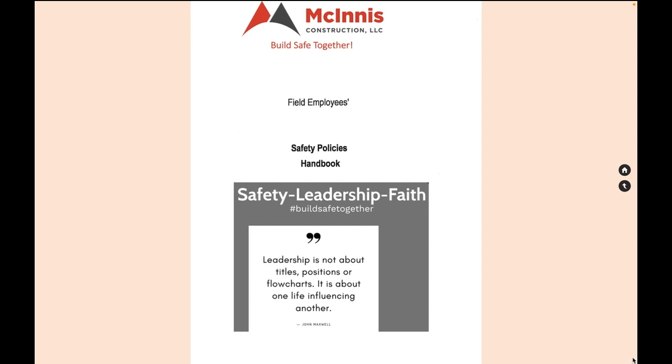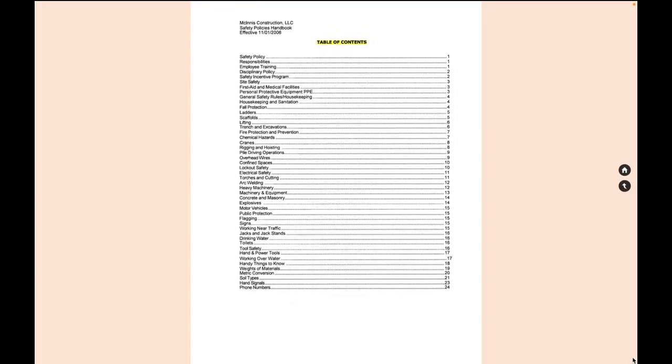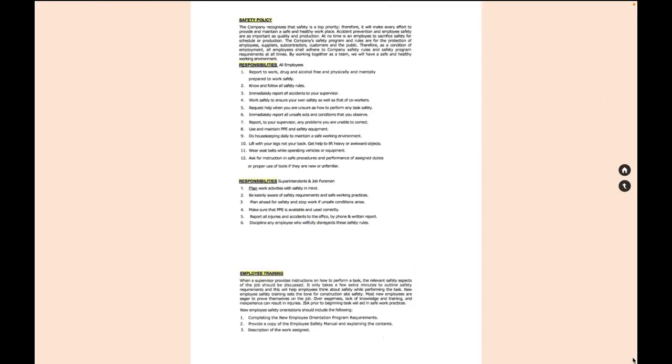Remember, leadership, safety, and faith all go hand in hand. Leadership is not about titles and positions or flowcharts. It's about one life influencing another. John Maxwell. You can just look at this table of contents and see how involved the handbook is. We'll go through some of these a little bit at a time.